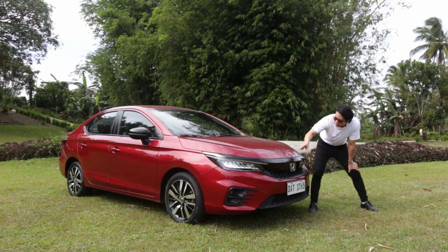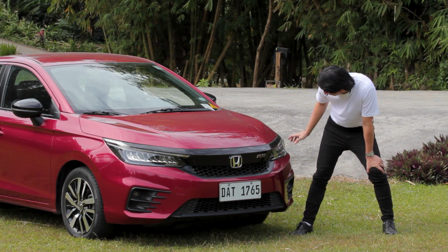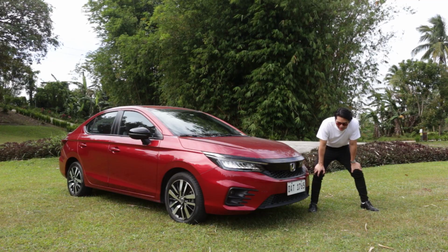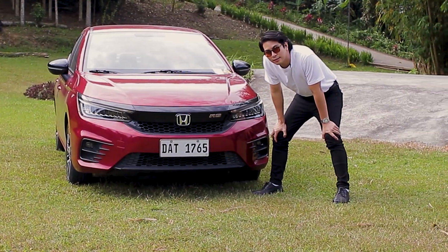Piano black din yung upper grille niya, which extends all over the whole hood. And we also have auto LED daytime running lights, very beautiful. And of course, LED headlamps and LED fog lamps. If there's anything to say about this car, it's that it's very aggressive, very sporty, and there's really nothing much to say about this except that it's really good.